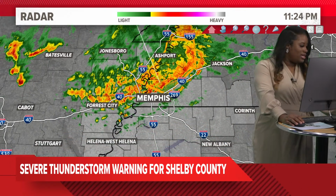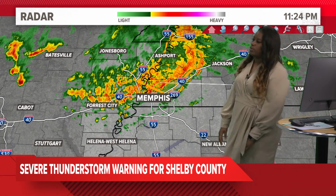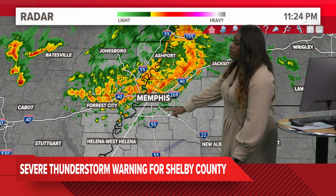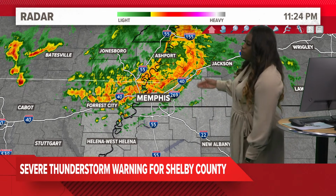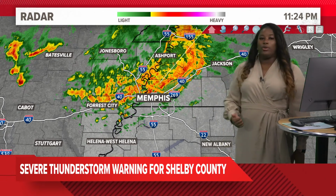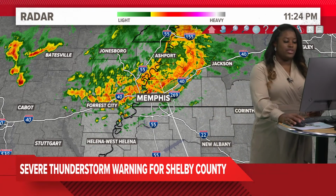So I'm going to zoom out one more time so that we can do a full reset before they take this severe thunderstorm warning out, and so that we can talk a little bit about what's going on. Across the Mid-South, some of us are dry, especially if you live in North Mississippi. If you live in Tennessee, you're definitely hearing some rainfall, maybe some high winds, maybe even a few rumbles of thunder. And in fact, some of us even saw some lightning.